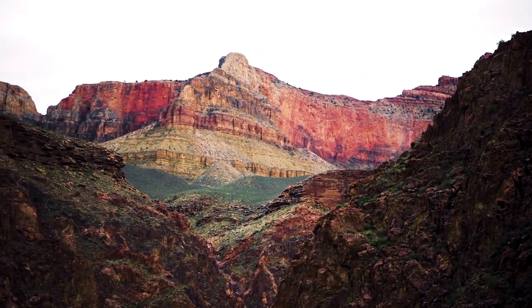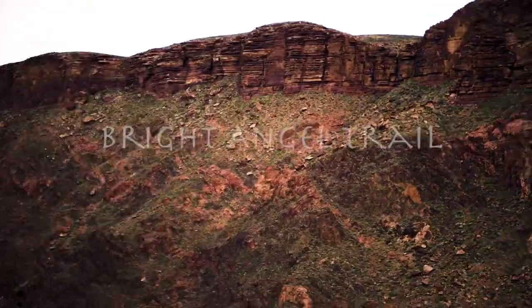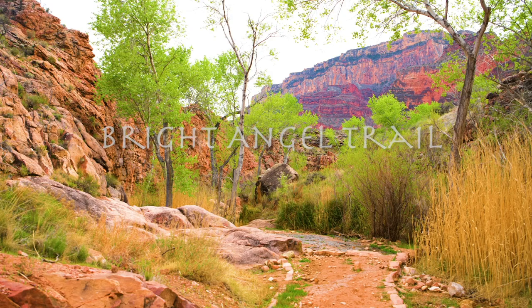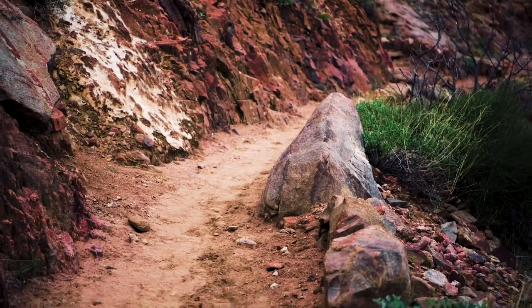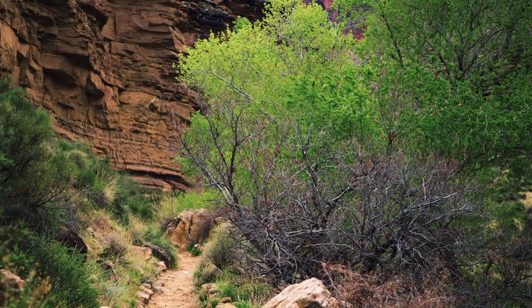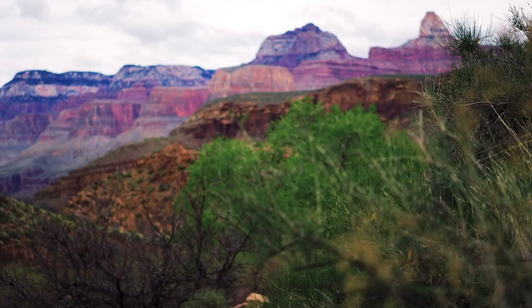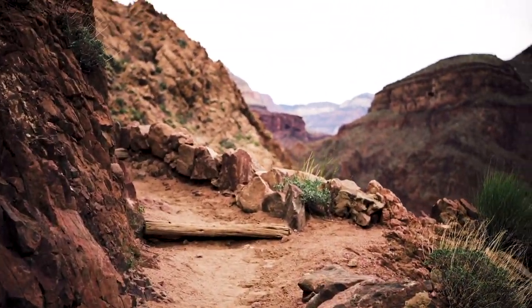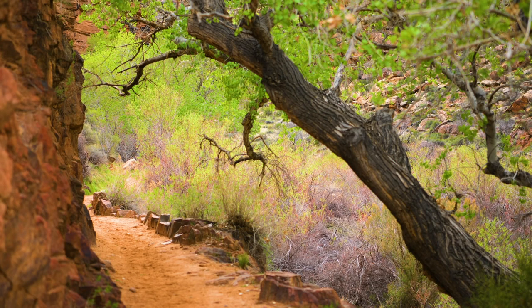Check that out. So beautiful. This is the Bright Angel Trail. It's not as steep as the trail we came down on. There's been, I think, 2 restrooms on the way so far. 1 emergency phone in case you need help. Definitely better to do it now when it's March. If it was hot, I think that would be difficult.